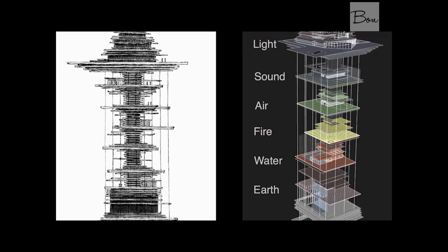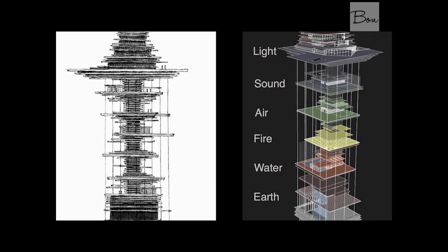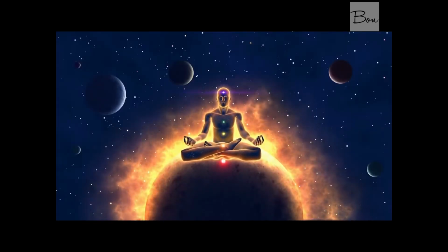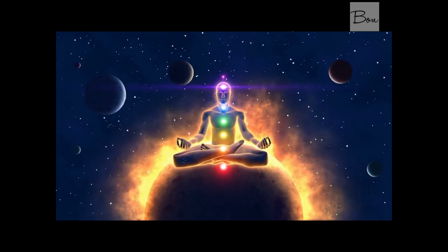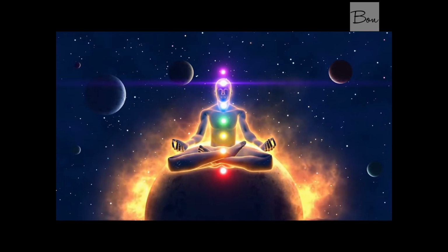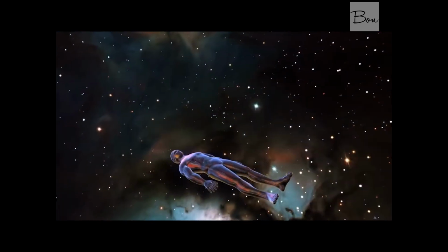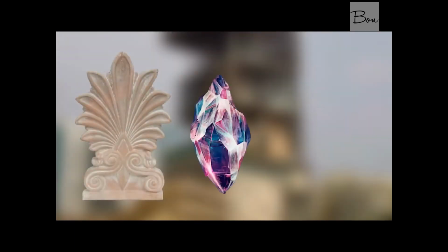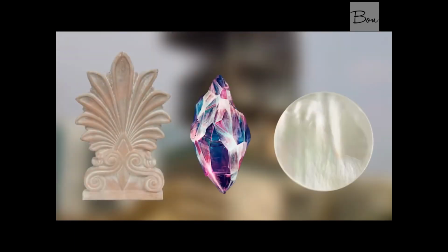These elements were placed from bottom to top as to mimic not Nickelodeon's Avatar: The Last Airbender, but the ascension to enlightenment. Throughout the mansion there are two reoccurring motifs: the sun and the lotus. These symbols are meant to represent rebirth. The materials used to stand for these themes include marble, crystal, and none other than mother of pearl.